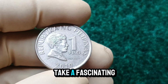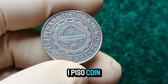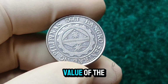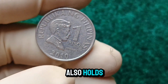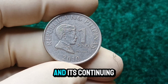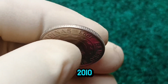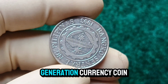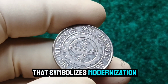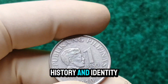Today we are going to take a fascinating journey into the history of the Philippine One Piso coin from the year 2010, a piece that not only carries the face value of the national currency but also holds the echoes of the country's past, its struggles, its triumphs, and its continuing evolution in the modern world. The One Piso 2010 coin belongs to the new generation currency coin series, a pivotal series that symbolizes modernization while staying deeply rooted in the Philippines' history and identity.